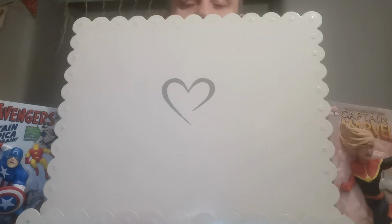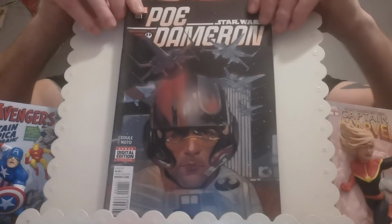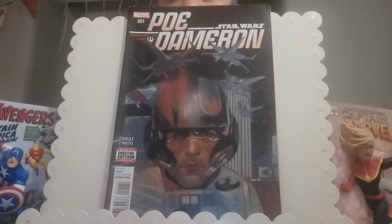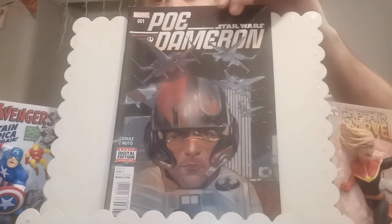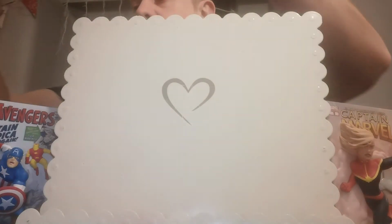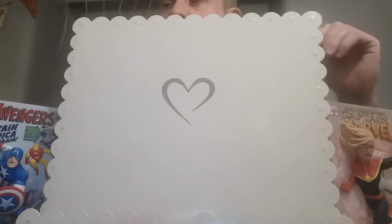Popped into the PDSA charity shop in Gloucester. Found a couple of books in there. This was one of them. Star Wars, Poe Dameron, issue number 1. This is the first appearance of Poe Dameron and BB-8 and Snap Wexley, who were all, of course, in the sequel trilogy. Pretty undervalued book, in my opinion. Like I say, 99p for that one.